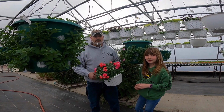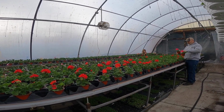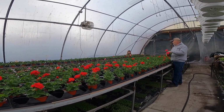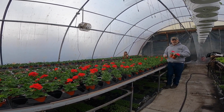Let's check it out. Hey, we made it over to the geranium house. Look at these beautiful red ones here. I found a couple of these pink ones. And what do you got, Lauren? I got the salmon one and this white one. He's still a little small, but he'll get pretty big soon. Yep, they're blooming, looking good. All right, we're gonna go check out the non-stop begonias.